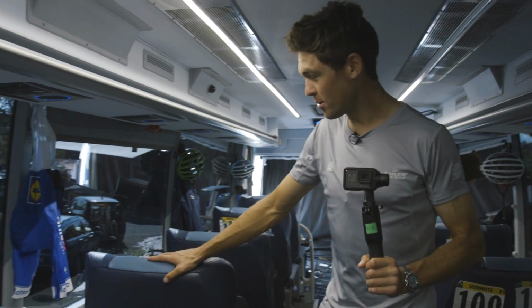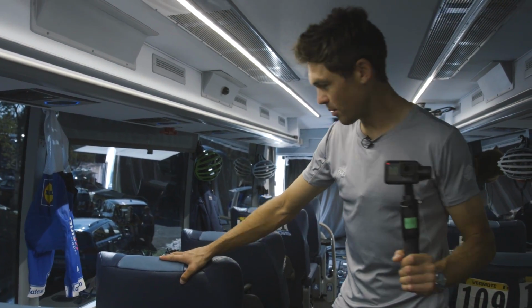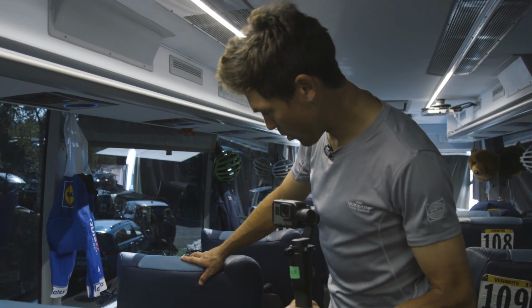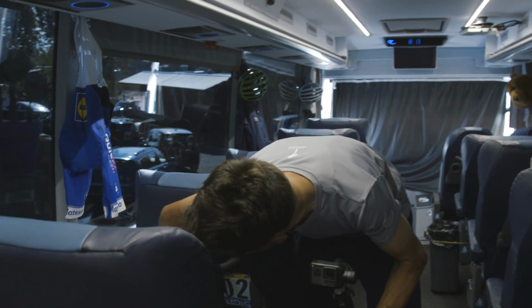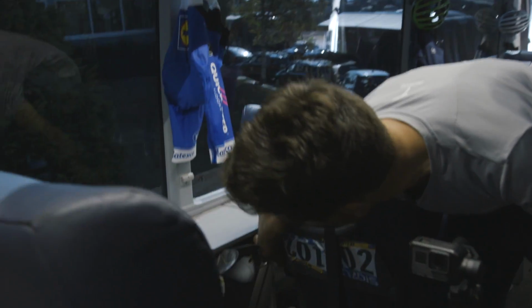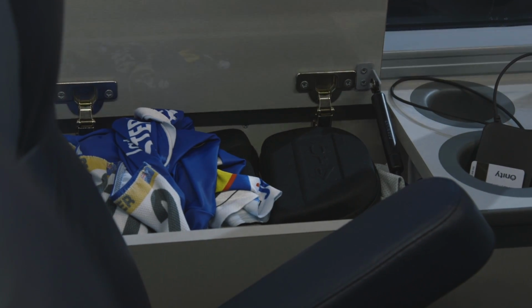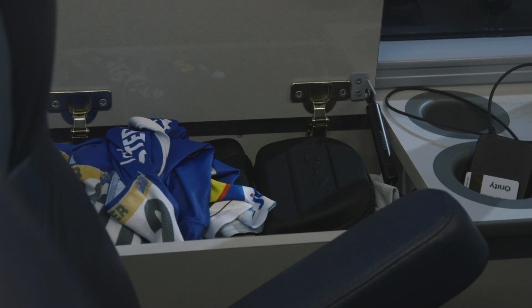And here I have my own seat. I'm going to tell you a little bit about the cubicle here. It's quite important. We have a PowerPoint down there we can charge our Garmins, charge our cell phone. That's pretty handy when you're on the road all the time. A little box where you can store your personal things, sunglasses, spare numbers, spare clothing, things like that.